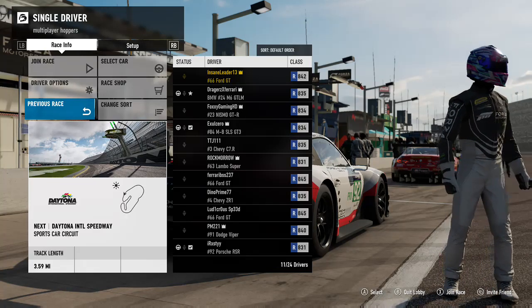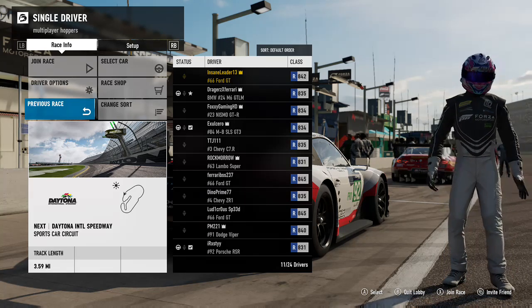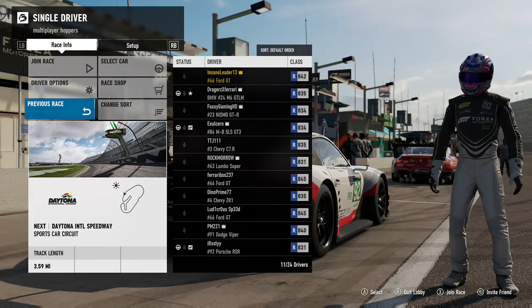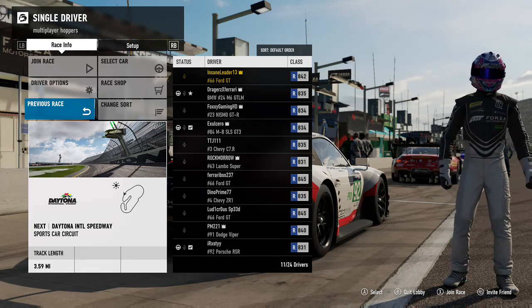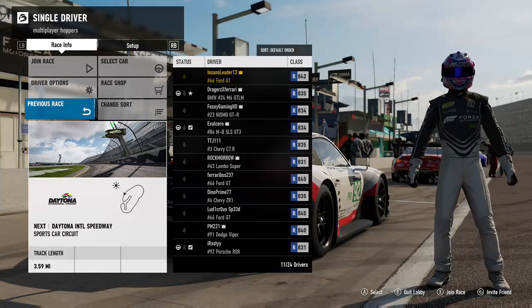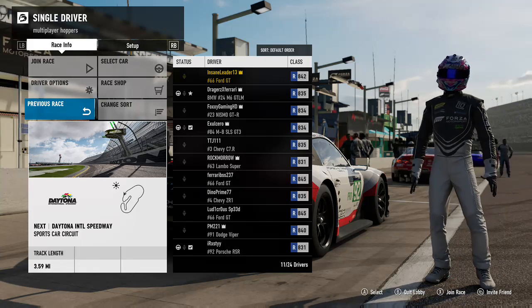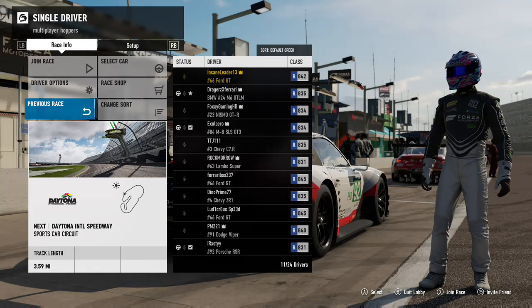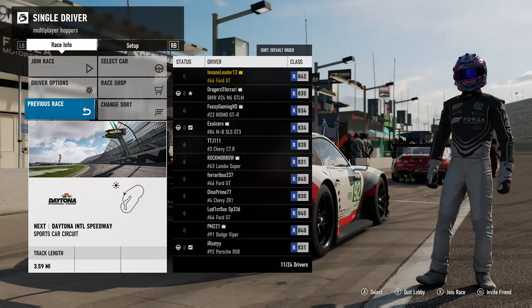Foxy, where are you from, if you're still here? Scotland. United Kingdom. Yeah, Scotland. Okay, so... PM's from Ireland. So basically the British Isles ended up taking home top three at Daytona. So for the first time, it's a nationality that sweeps the podium that's not the United States. So it's going to be very interesting going forward. America, a little bit stronger representation.